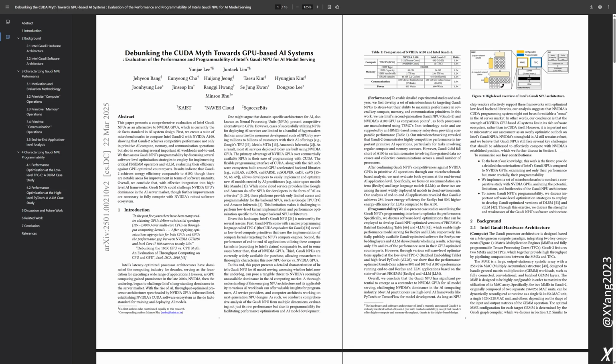56x. That's massive. But how did it compare to A100? That's the catch. Even with that massive relative improvement on Gaudi, the optimized PagedAttention throughput was still only about 45% of what they measured on the A100 using its optimized library, vLLM.